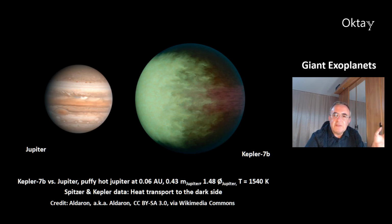For comparison, at the left you can see Jupiter. Kepler 7b is a puffy hot Jupiter at a distance of just 0.06 AU. 1 AU is the Sun-Earth distance of 150 million kilometers. The planet Kepler 7b has just 43% of Jupiter's mass, but there's 1.5 times Jupiter's size. Earth's temperature is 1540 Kelvin. And the data from the Spitzer and Kepler telescope have shown that there's a heat transport from the bright side to the dark side.